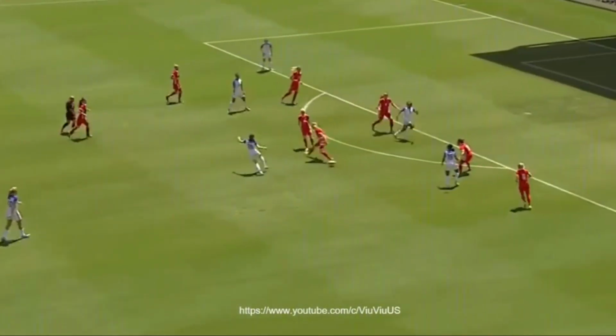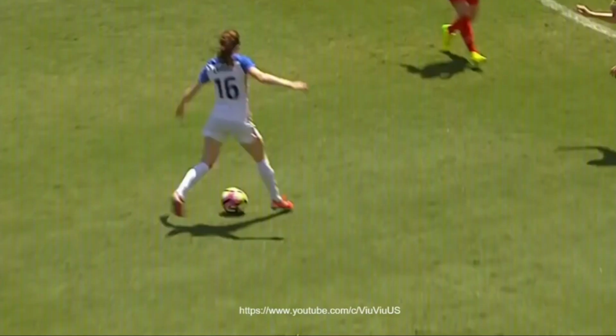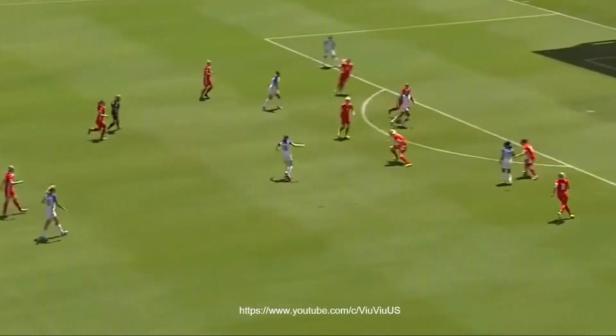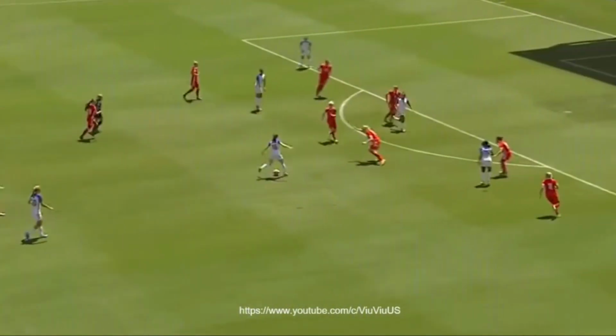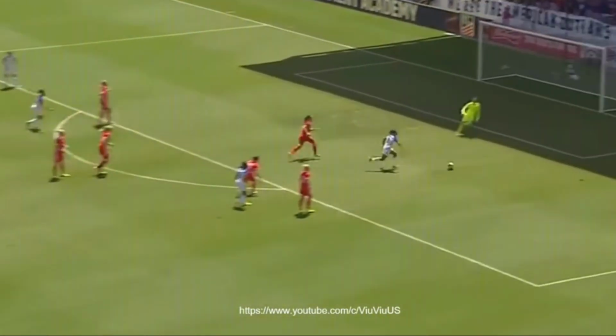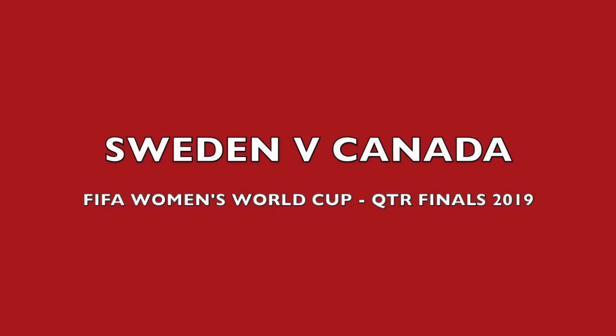Here we see Rose Lavelle making another penetrating pass to a runner coming through. This is why you'll often hear your coaches talk about the 8s and the 10s making runs, especially these angled runs. And here we go, it penetrates right between two defenders, the angled run. Nice opportunity.